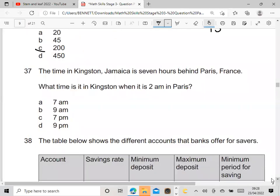All right, this one now, time. The time in Kingston, Jamaica is 7 hours behind Paris, France. What time is it in Kingston when it is 2 a.m. in Paris? I want to see how you guys handle that one here. So look at what time is it in Kingston when it's 2 a.m. in Paris?